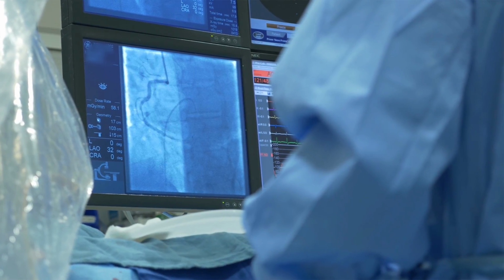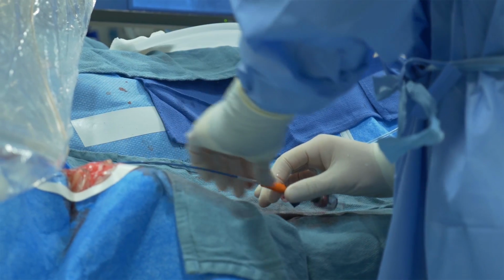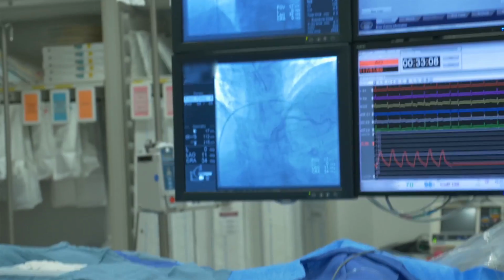Whether that be going and putting a balloon to open up a blockage and putting a stent, which is basically a metal scaffold that helps keep that blockage open, or deciding that this patient has multiple blockages or blockages in very high risk areas, in which case we might say, this is not the role for an interventional cardiologist, and we should decide perhaps surgical bypass is the correct route of management. So, we work closely with our surgical colleagues to help provide the best care we can for our patients.